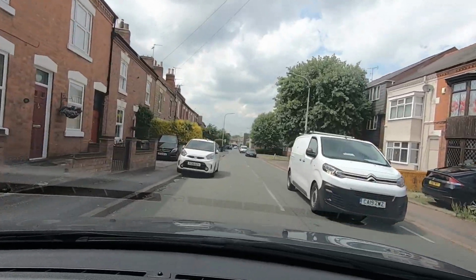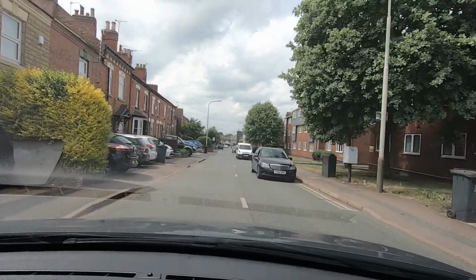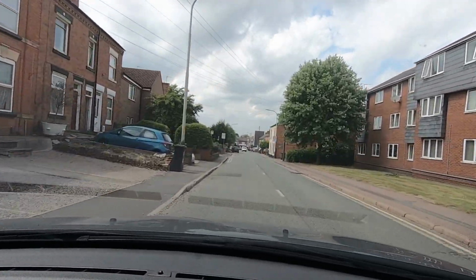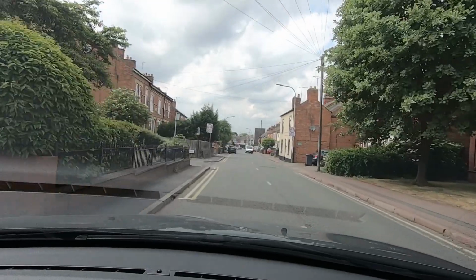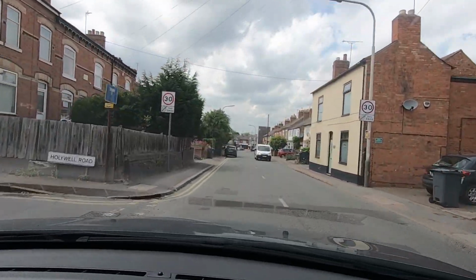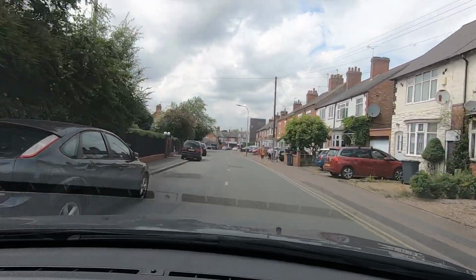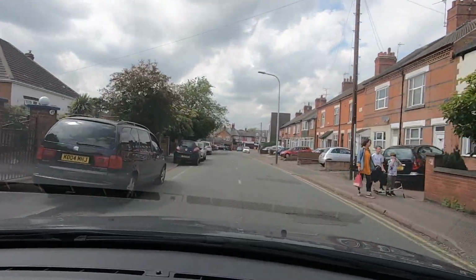This Wigston Lane, particularly at this end, is prime target for them asking you to pull in and park on the left and then pull away again, just because it's a little busier down here. It's a bit more narrow as well, and so it's not always that easy to get yourself away.